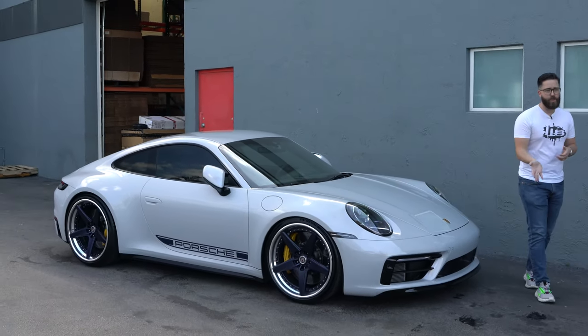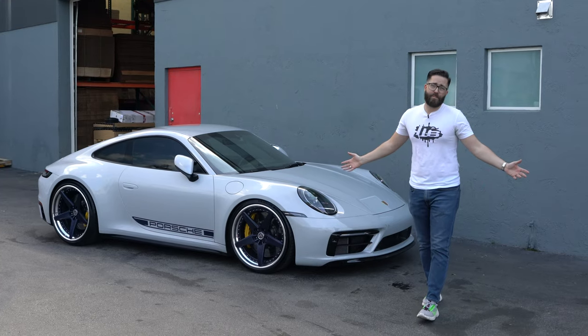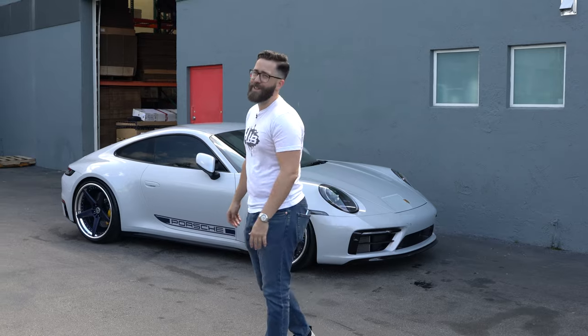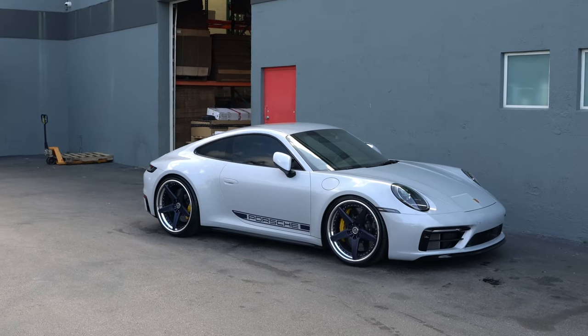I'm very excited to get him the car. He's going to love it. I know it looks great. It drives great. Inside it looks great. So I think I've just convinced myself that this is probably my favorite 992. I know I said it at the beginning of the video, so I'm contradicting myself, but just look at it. Let us know what you guys think about this car.